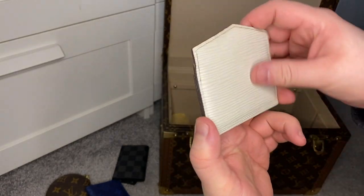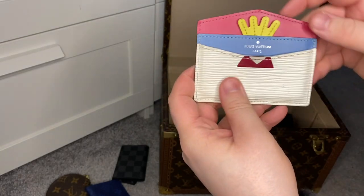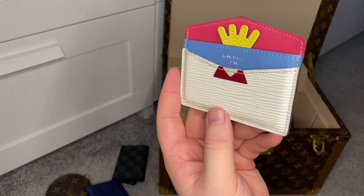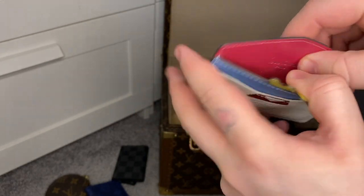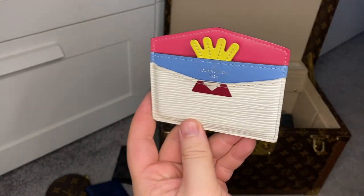I love epi leather. I think it's so beautiful. It is so durable. And this is one of the pieces. So this collection, I think, was from 2015. Oh, there's the date code. Yeah, 2015, this collection was.